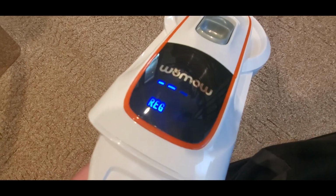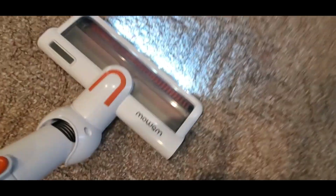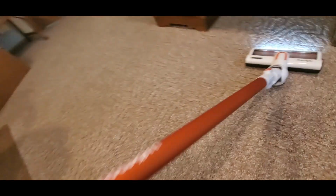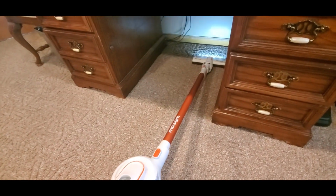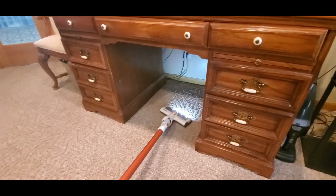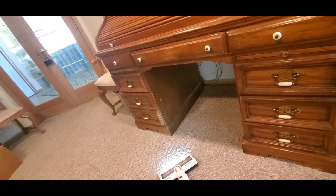Oh, that's how much power is left. So I got like 2 bars. I can charge it a little bit more. And once it's fully charged, it'll be good to go. But it's going right now, so that's what it looks like. And we'll go here. So you go low with it, underneath the desk. And look at that light. So you got the swivel. Oh, that's crazy.